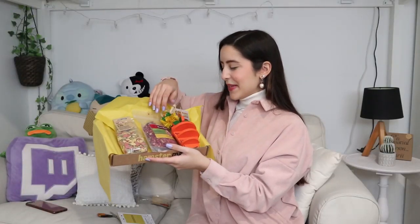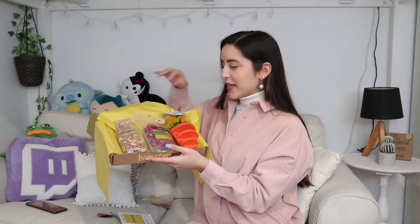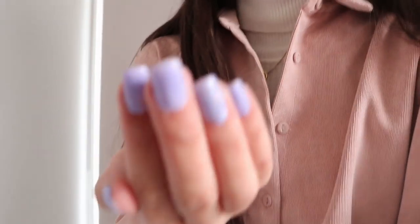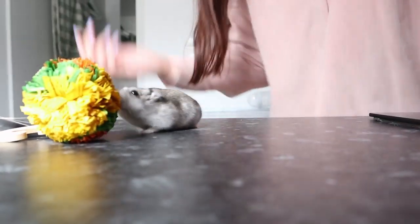Awesome! Alright guys, so it seems to be all we got in our hamster mail package. I'm really excited to see what people will think about all of this. So let's wait a little bit till he wakes up and let's find out. Alright guys, so Pipo is awake, so let's find out if he likes the stuff. Here is Pipo, guys, he woke up. So let's find out if he likes the stuff.